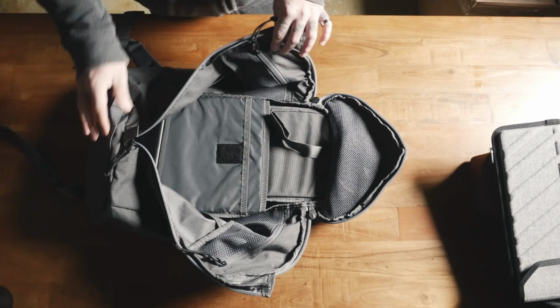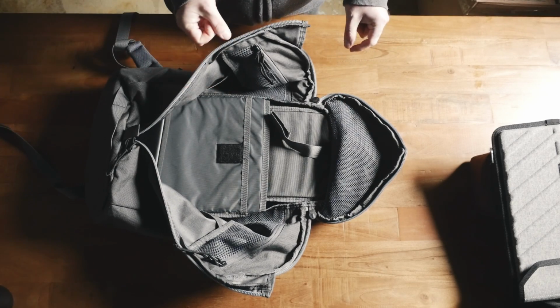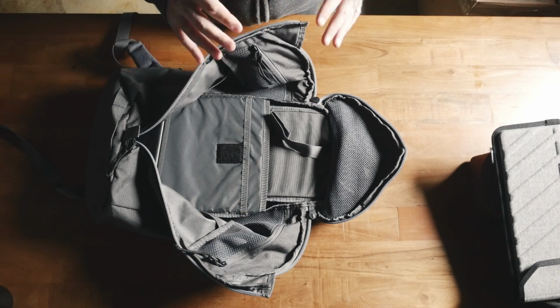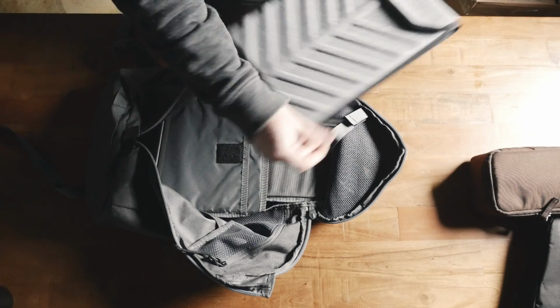When I got this bag, I was really worried that it didn't have these internal pockets and all this stuff like the UA24 has, but what I've noticed in use is that it's the absolute perfect amount of organization for me. Like, perfect. So let me pack it back up because I am gonna use this bag today.